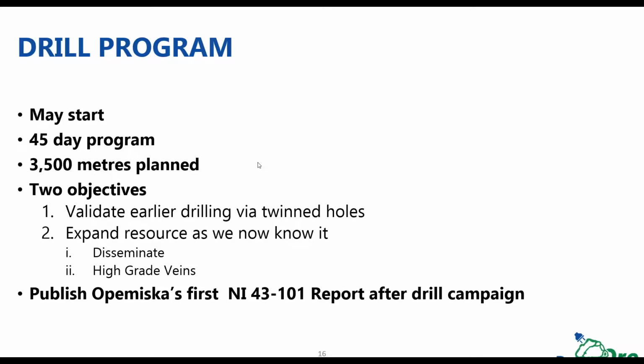We expect it's going to take us 45 days, start to finish, to do 3,500 meters. We've got two objectives in this particular drill program, and I assure you, this is the first of a lot of drill programs on this. The objective is to validate the database. So we're going to be doing some more twinning. There's been lots of twinning done. We're going to do some more ourselves to give ourselves comfort in the quality of the data that exists. So that's part one. Part two is to expand the resource as we now know it.